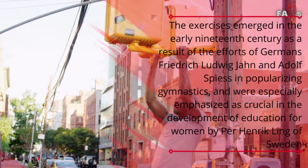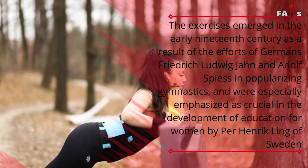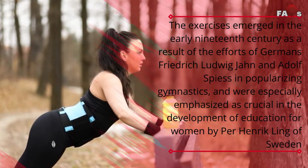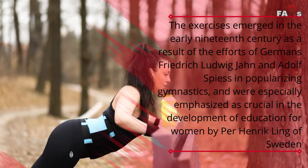The exercises emerged in the early 19th century as a result of the efforts of Germans Friedrich Ludwig John and Adolf Spiess in popularizing gymnastics, and were especially emphasized as crucial in the development of education for women by Per Henrik Ling of Sweden.